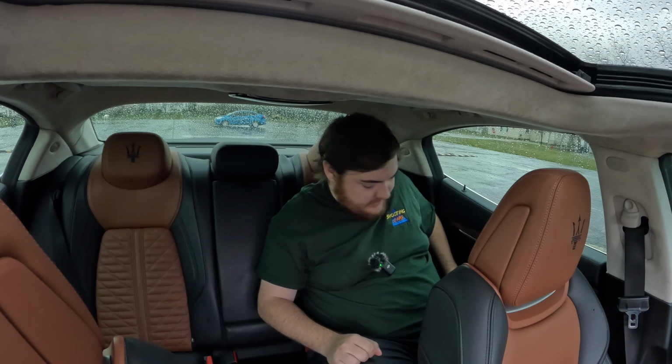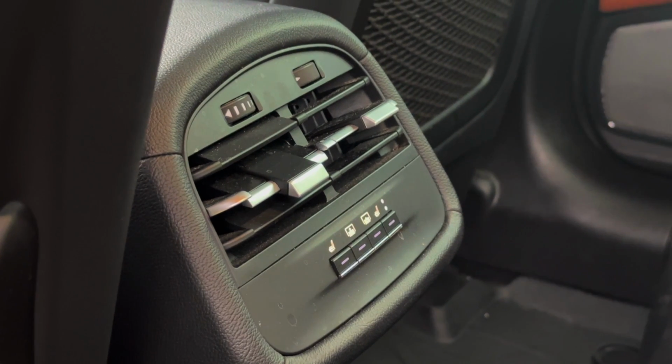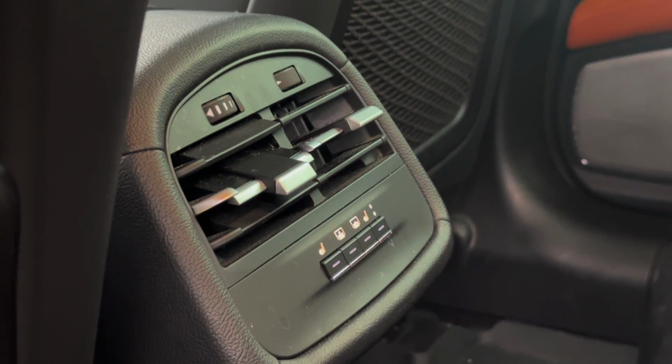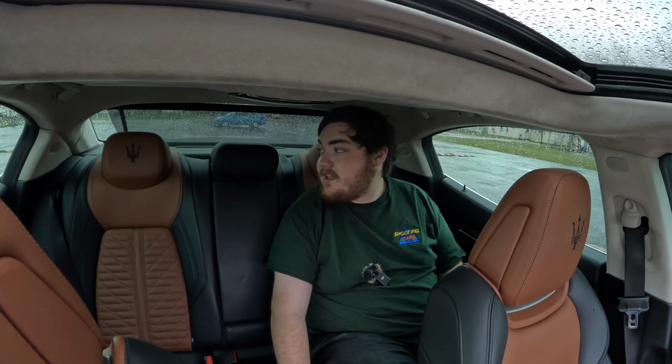Back here, kind of interesting. I have 2 climate vents, heated seats, and I get physical buttons for the rear sunshade back here. So up front, it's all controlled through the screen, but back here, I actually get a physical button because they didn't want to put a screen back here, which makes a lot of sense. Push of the button, right back down.